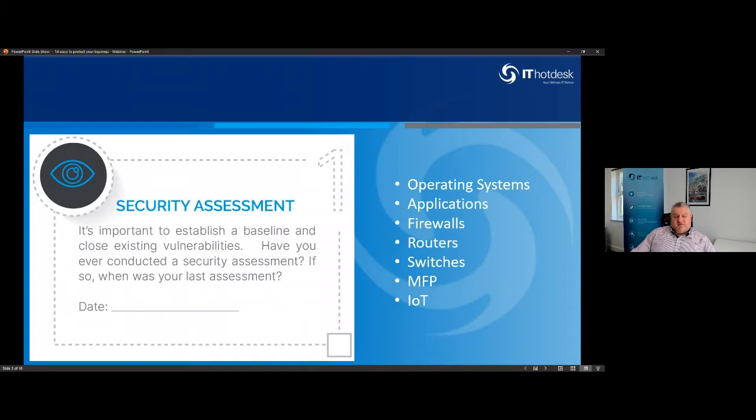There are lots of devices to think about when it comes to assessment. And without the assessment, you just don't know what you don't know. So our advice is to engage with a trusted cybersecurity partner like ourselves to perform an assessment. It's the first step to securing your systems.